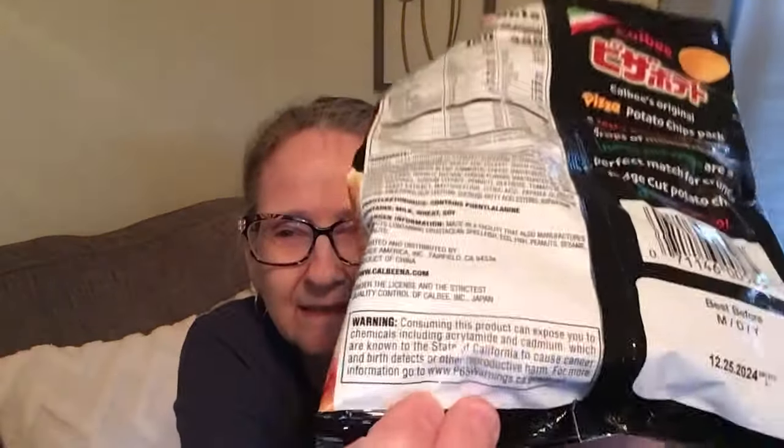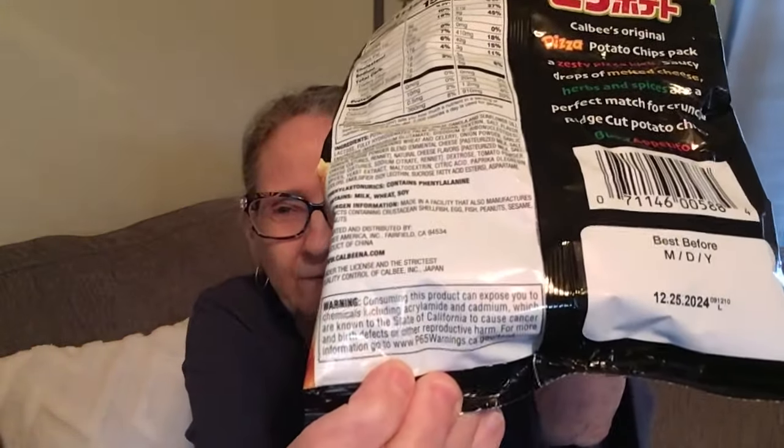And it's got that warning that California has on it right here. You know, the warnings that California puts on most of their things. Anyway, let's try one. They're rippled. And these are pizza potato chips, melty cheese. It says, Calbee's original pizza potato chips pack a zesty pizza kick. Mmm. Saucy drops of melted cheese, herbs, and spices are a perfect match for crunchy, rich cut potato chips. And it says, Bon Appetito.